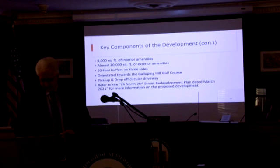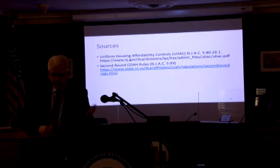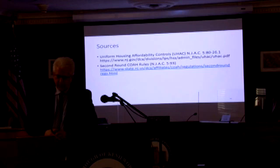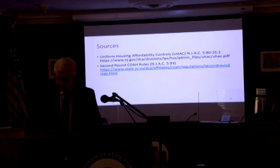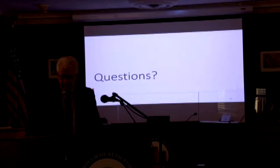My last slide is just, if anybody's interested, everything that I'm talking about tonight, these are just a couple of the sources. It's the Uniform Housing Affordability Controls, the UHAC, and the second round COAH regulations. If you're interested, I just want to give you a couple of sources where you can read up on all the facts that I provided tonight. And I will now answer any questions.